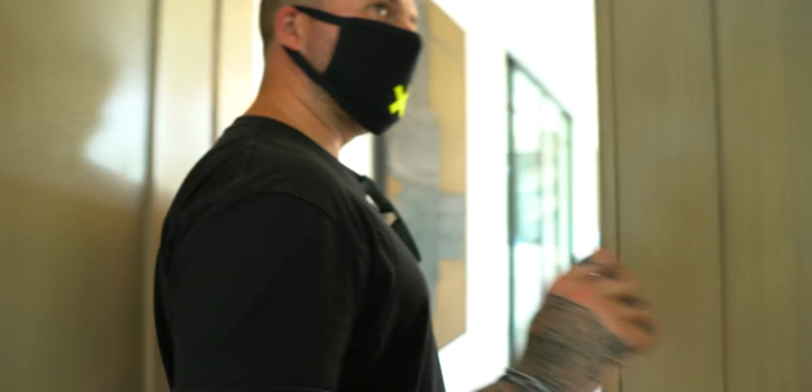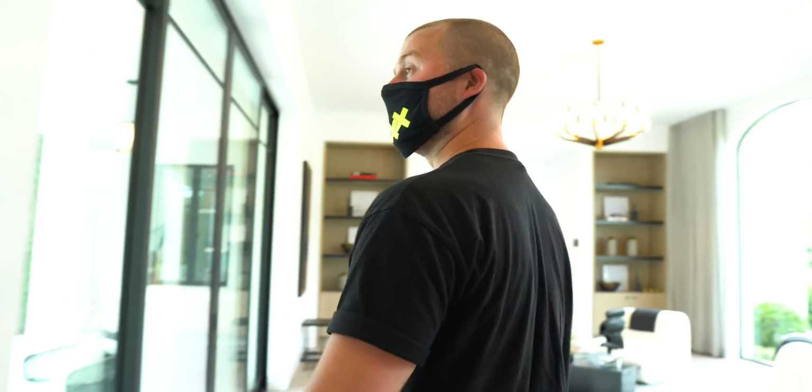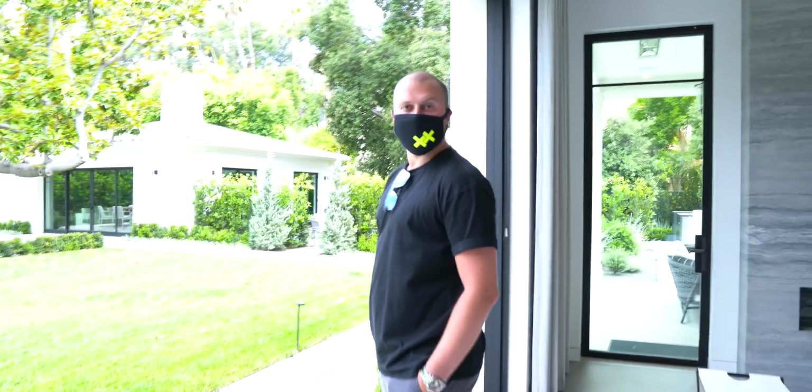I like the spas that are built into the pools. Although apparently if you heat up the spa, sometimes it heats up the pool as well, and then your electricity bill is like $1 million. Oh, this is crazy, isn't it? So nice.